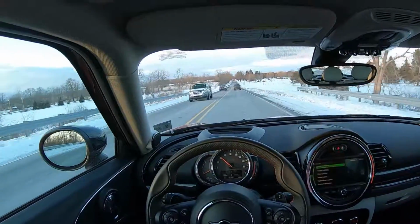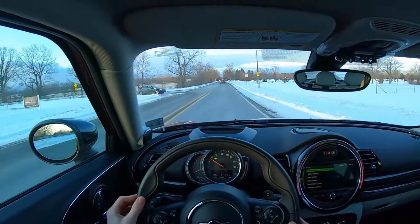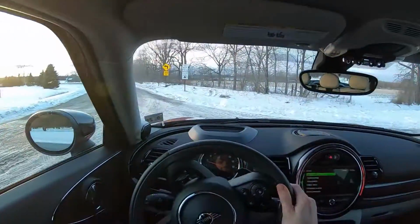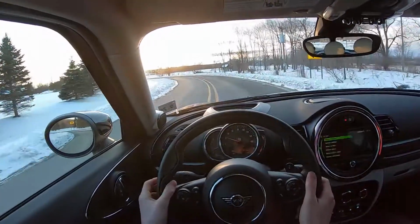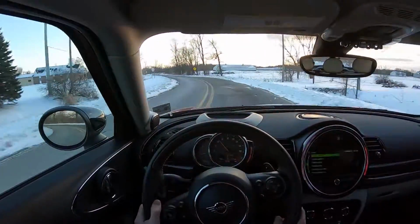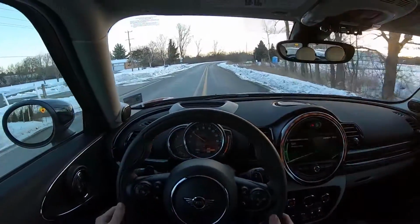Why does it feel like the off-center feel in the steering is just surrounded by applesauce? That's disappointing. I'm in sport mode right now, and the steering is heavy. It's not applesauce, it's actually Marmite. But yeah, I'll get to a straight part of the road here. Yeah, it's pretty woolly. Woolly is a good way to put it. Let's go back into normal mode so the steering lightens up.